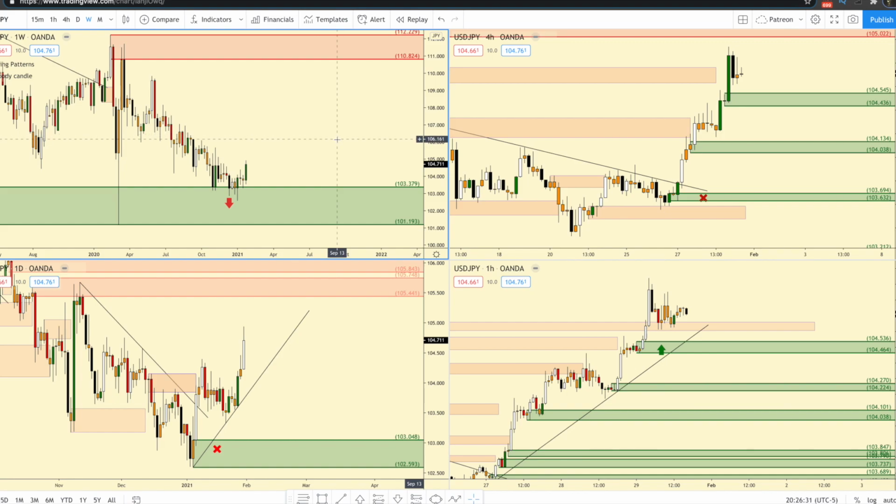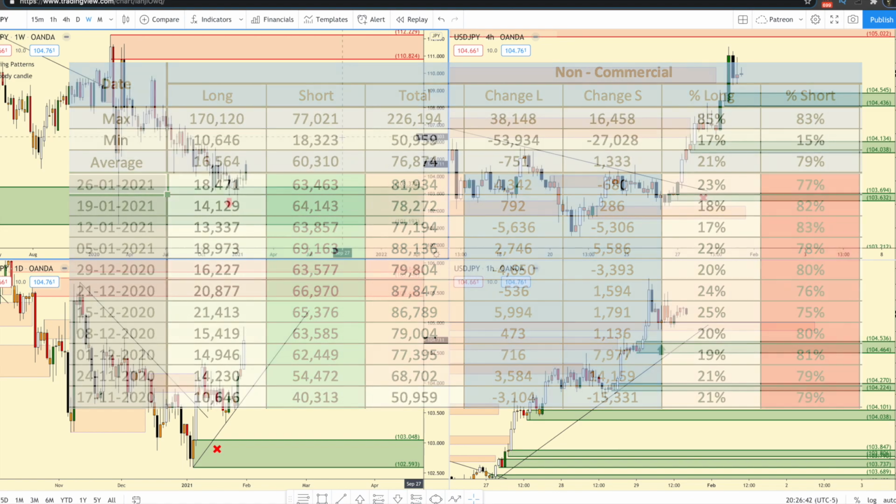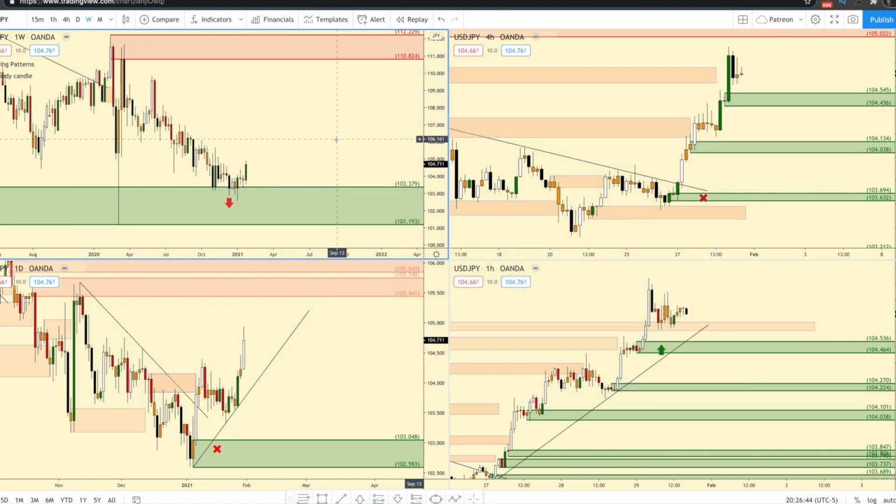All right, looking at USDJPY, the COT reports actually show they added longs, 4,342 longs. Got rid of some shorts as well, but their overall percentage still remains pretty much very bearish on the USDJPY. But looking at the chart, I thought the chart was interesting.